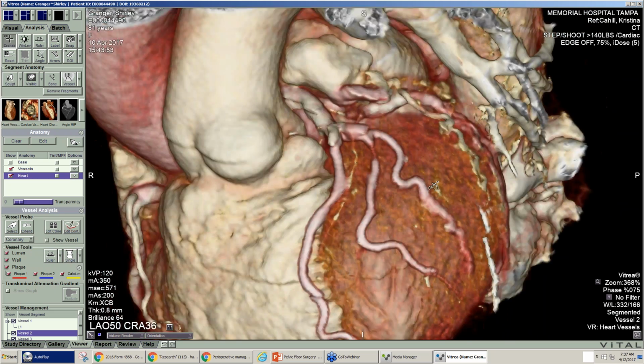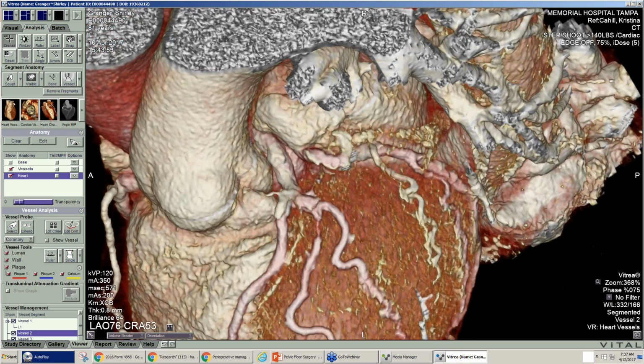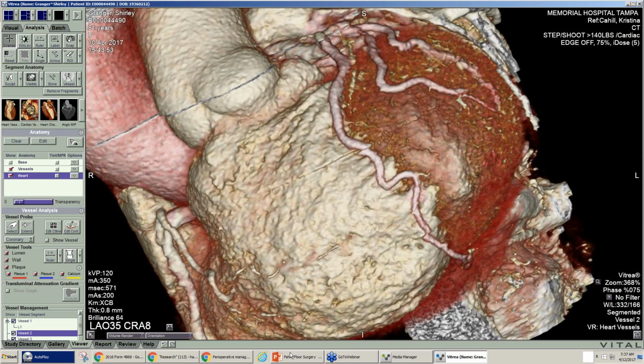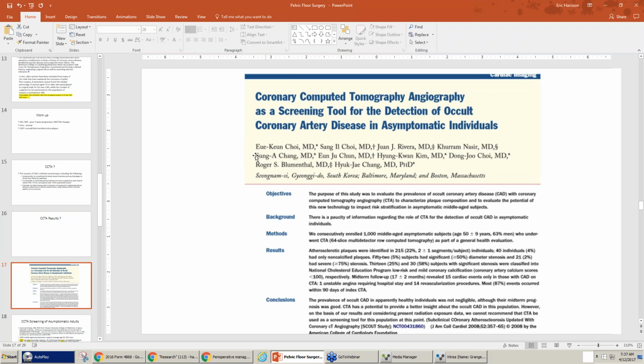What was the chance of discovering something in an asymptomatic lady? And what's her risk during surgery? So let's talk about that, and we'll move on to our slides of pelvic floor surgery. So we have Dr. Choi, who's South Korean, and some of his colleagues in Baltimore and Boston who've done 1,000 patients who are asymptomatic, who are in the age group that I'm used to dealing with, usually about 50 plus or minus 9 years of age.